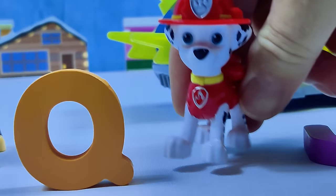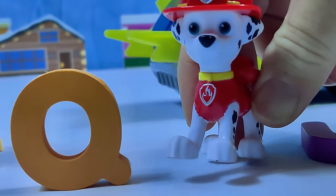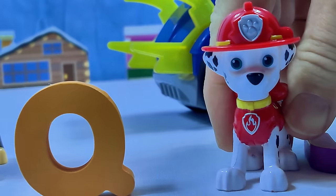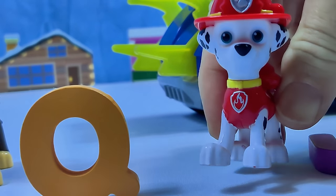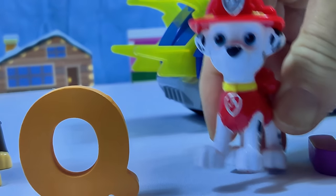We should be very quiet. Wait, quiet! This letter looks like a circle with a little twisty tail at the bottom. What letter is this? You're right again. It's the letter Q. And it's the first letter in the word quiet.